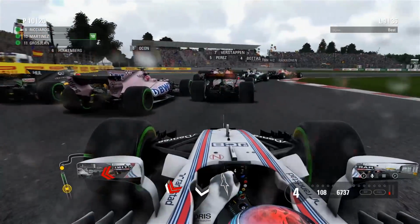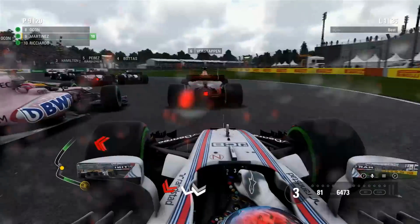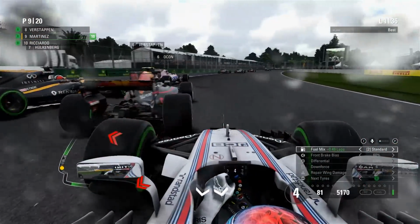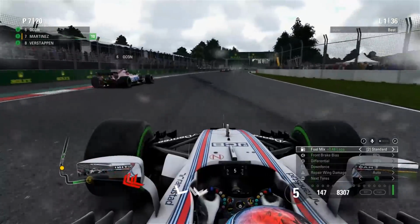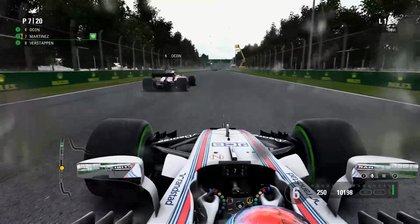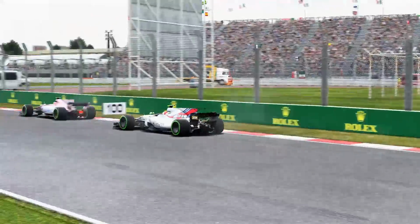Taking it very easy and very cautiously here. Want to try and avoid having any front wing loss early on here. But it's a good start. We've got cars all over the track. We're going to try and set ourselves up for a move. Verstappen's a little bit slow off the corner. Going to use the short shifting method to try and get ahead of these guys. Going to add a little adjustment of the brake bars as well to try and move that a little bit further back. But we're up into P7 here, so very good start to the race.